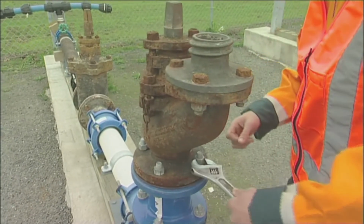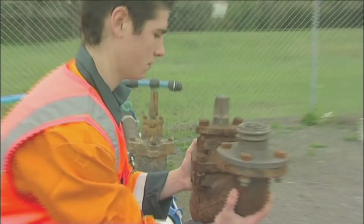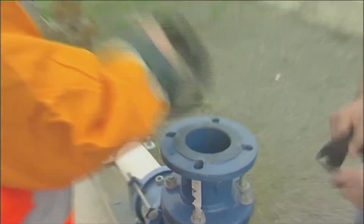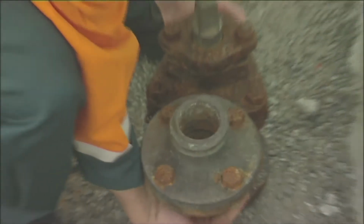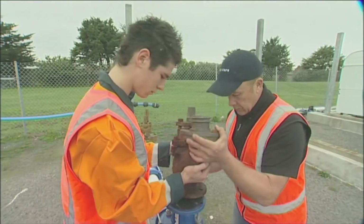Water reticulation is the renewal of the old infrastructure, new pipework to new homes, new meters, new installations, new fire services for new apartment blocks, anything to do with the infrastructure that's in place at the moment.